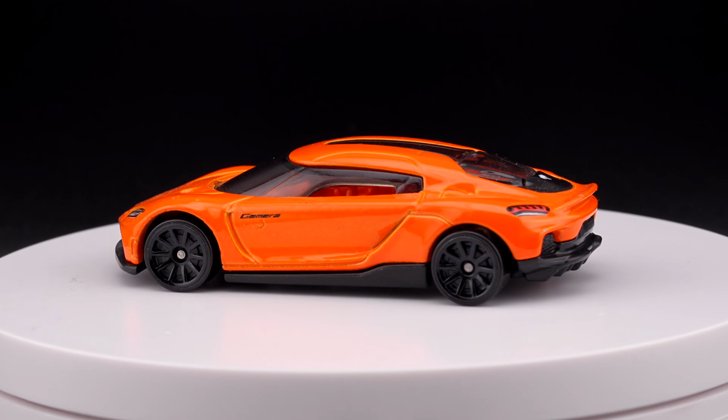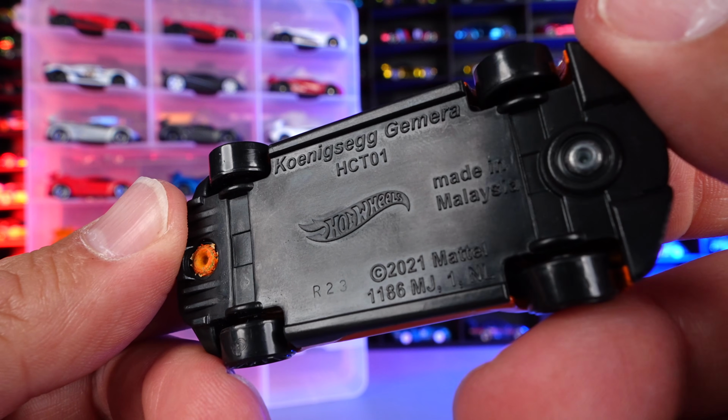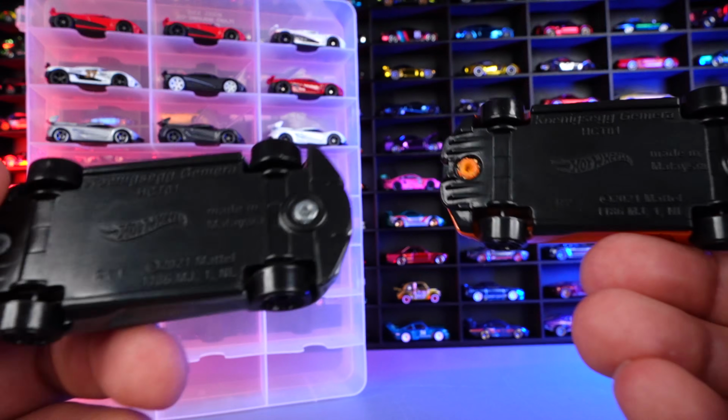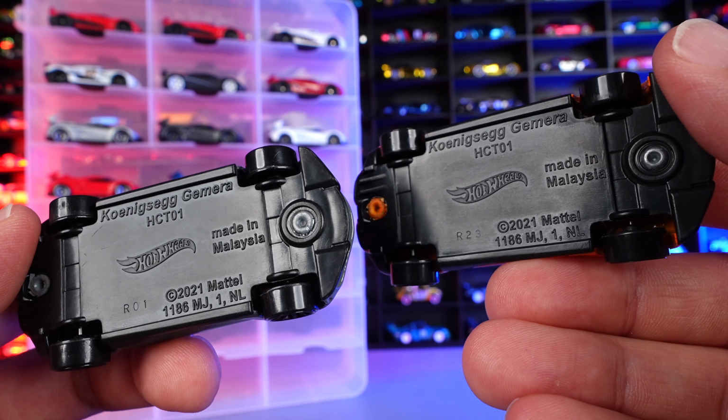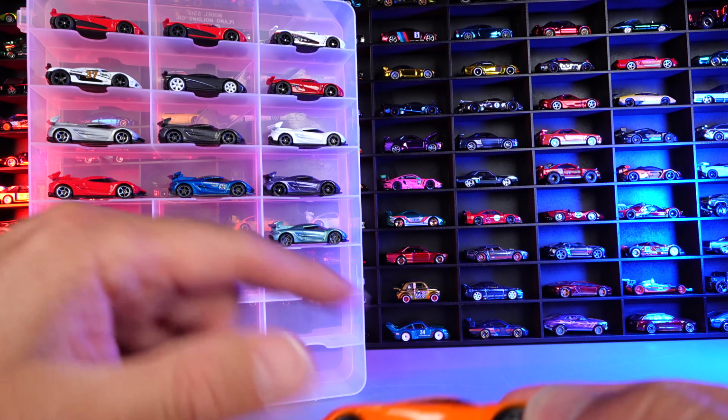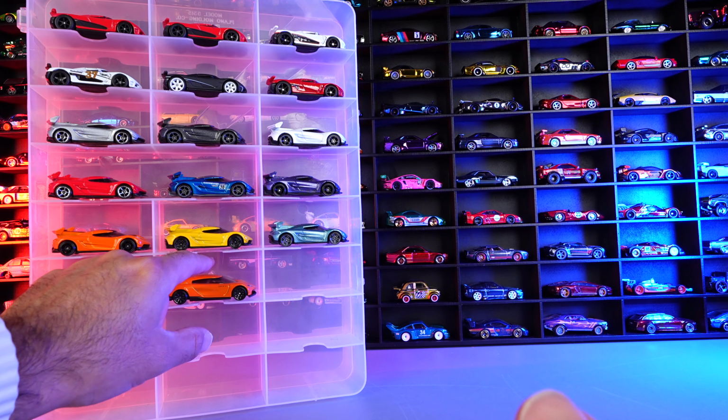So there we have our orange release, the bottom base. You can see Koenigsegg Gemera 2021. And actually, I forgot to show you the first one, so I'll show you that one as well. So exactly the same, 2021 licensed, and then came out in 2022. I'll go ahead and throw those ones both right back up there.